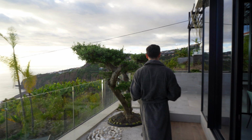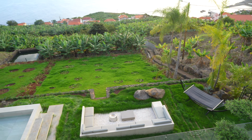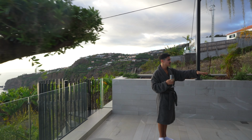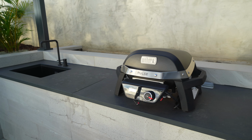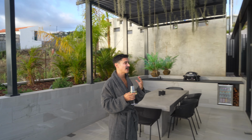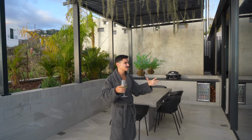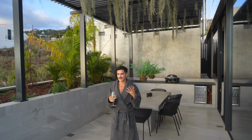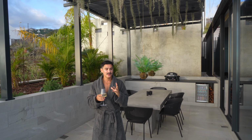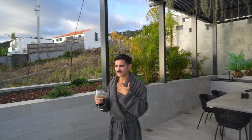If we continue along here, you've got your gigantic veranda, with panoramic views of the ocean. We have this walkway that leads out into an outdoor dining area, a grill area. You've got a grill over here. You've got also a small refrigerator. So if you wanted to host people and make fabulous dinner parties, this is a space that is both intimate but also so spacious, where I think you would have the most amazing times. If you have good friends over, family, you would make memories that would never be forgotten in this house. I know that I will never forget my experience in this house.